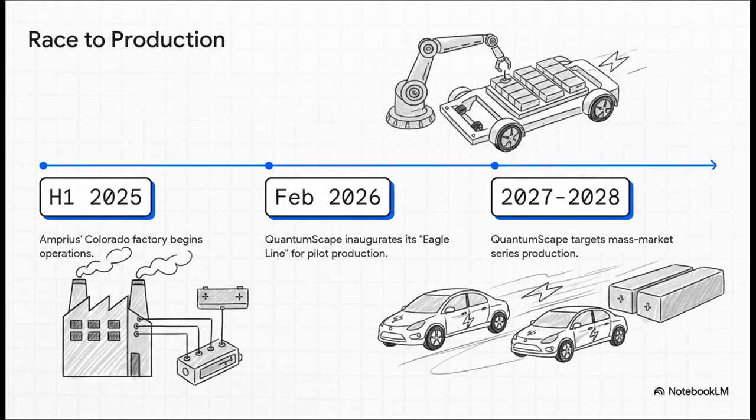QuantumScape, on the other hand, is playing a longer game. They're looking at pilot production in 2026 and really aiming for mass-market cars around 2028. So yeah, Amprius gets to market first, but QuantumScape is building for a much, much bigger scale.